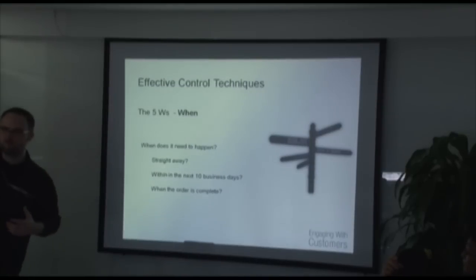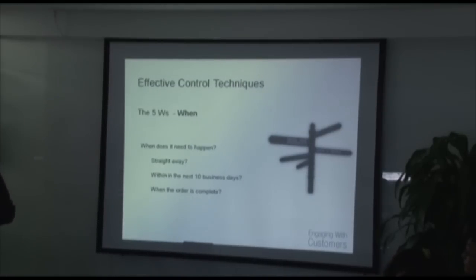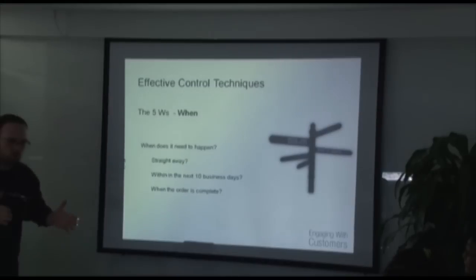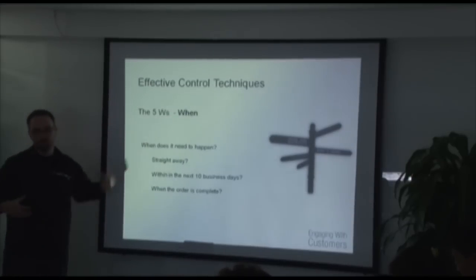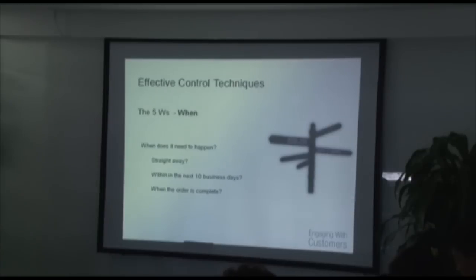Do you know what I mean by urgency? The urgency of something is how important it is to do it quickly. Say if I had a phone call I needed to make urgently, I might have to go and make it now. If it's not that urgent, it could probably wait. We can use the when mechanism here, this when opportunity, to suggest to the customer softly, because we don't tell the customer what to do, we make suggestions, that it's urgent that we get this information.